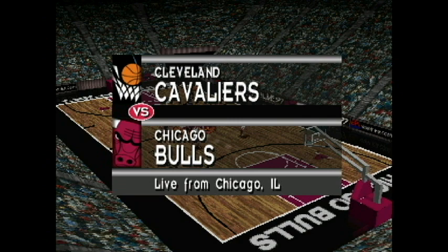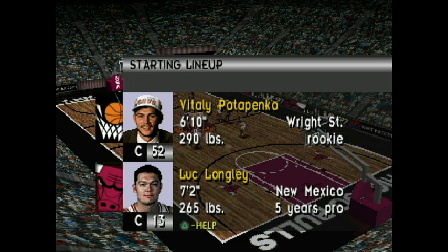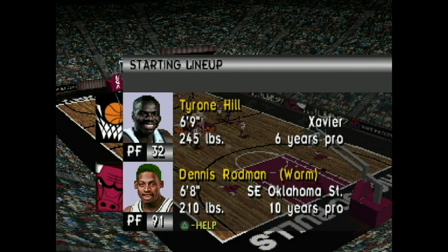Hello everyone and welcome to Chicago for tonight's basketball game presented to you by EA Sports. The players have finished warming up and we're ready for this exciting game between the Chicago Bulls and the Cleveland Cavaliers. And now, here's the starting lineup for both teams.